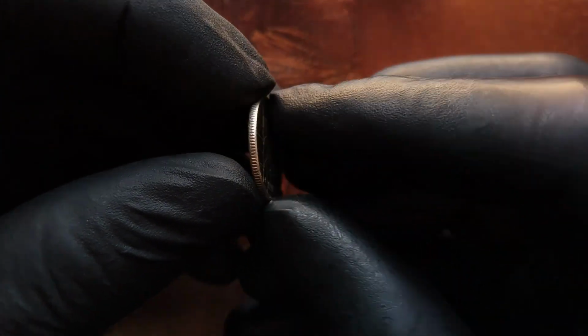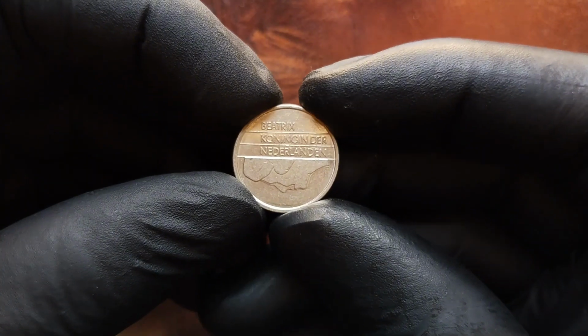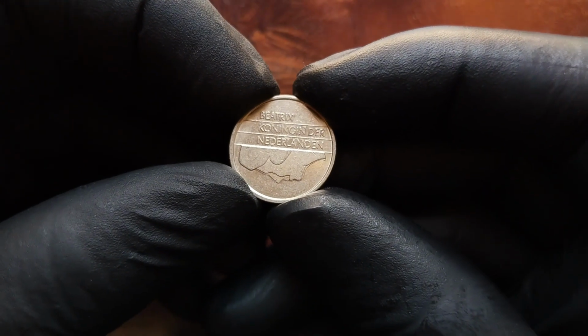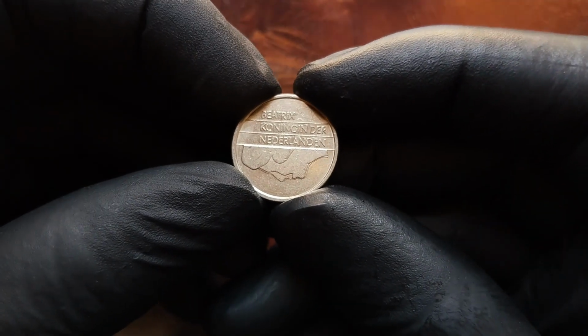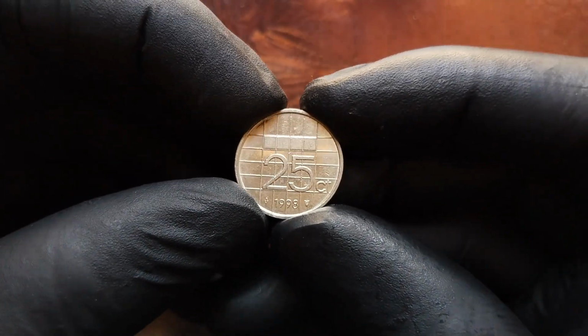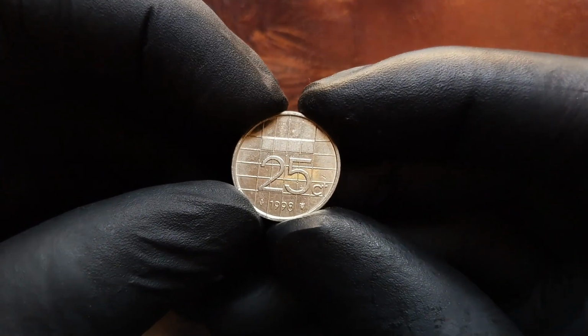This small denomination on a specially struck piece added to its intrigue. Why 1998? That year held quiet significance. It marked 2 decades of Queen Beatrix's reign, but without a public commemorative release, many assumed no numismatic tribute existed.